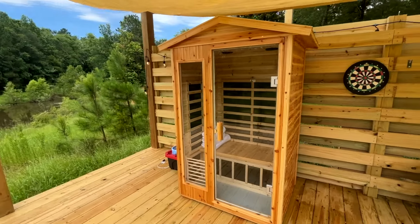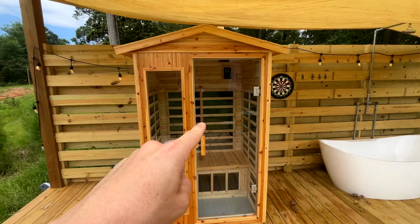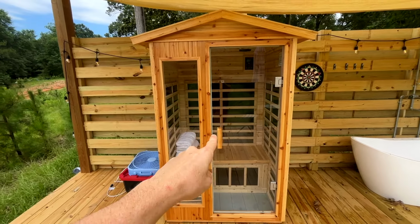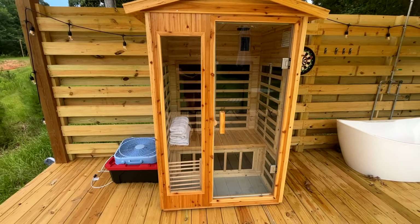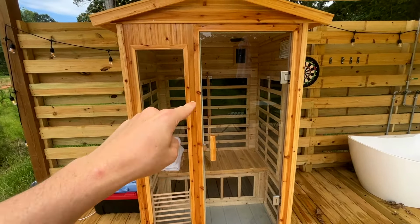2-person sauna online to make up for it. This was only $3,000, and I will do a video on this very soon because I am extremely impressed. This was an amazing purchase. If you have an STR, this may be one of your best purchases you ever can make for the price and the ROI. I'm just going to be honest with you.